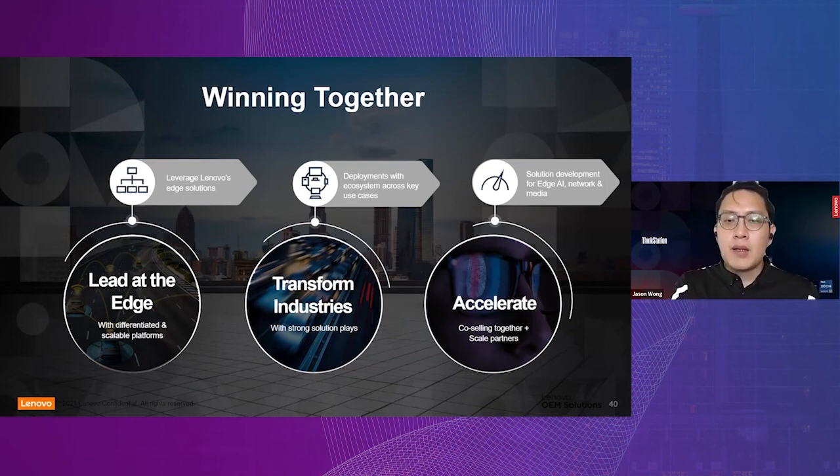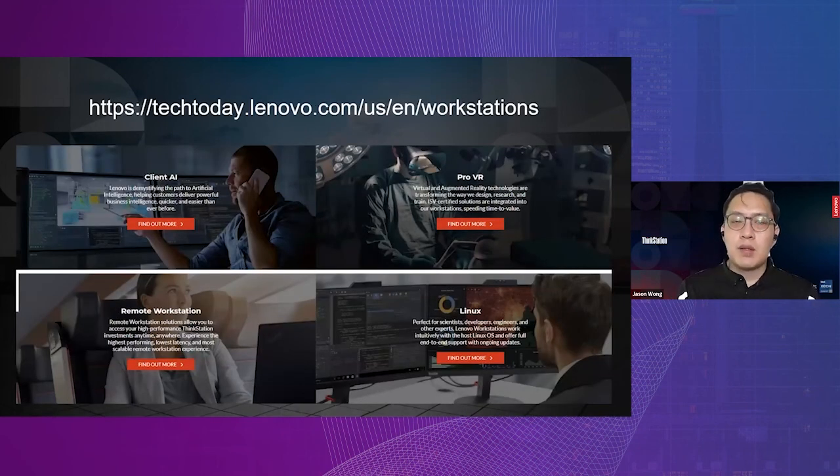I think this is my last slide about the workstations again. If you need to know more about the specs that we offer, we have a dedicated link here, techtoday.lenovo.com/workstations. You'll be able to find more information on the Pro VR that I just demonstrated, some of the remote workstations if needed, and some of the customer testimonials that are also recorded in this link itself.